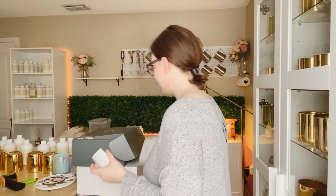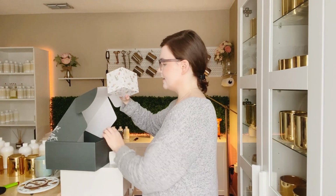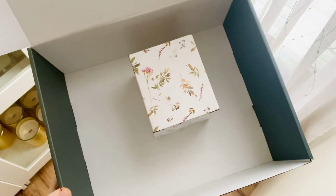But it's something that I have been accumulating over the past year that I've been doing this, so it's not like I did this all at once. But this also fits inside the shipping box that I have. This shipping box is 12 inches wide, 5 inches high, 10 inches deep. So I could probably safely fit about 4 to 5 Wick auras in here, or 4 auras and maybe a body butter or something like that.